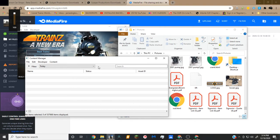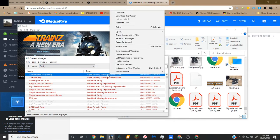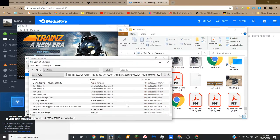Alright, so once you put them in here, if you still get missing dependencies, or if you get any faulty dependencies, I'm sorry, I'm not good at fixing faulty dependencies like these. But if you get missing dependencies, you would go to list dependencies. You would right click, then list dependencies recursively, and then yeah, you would go to here. It's just a route, so there's gonna be a lot of missing things.